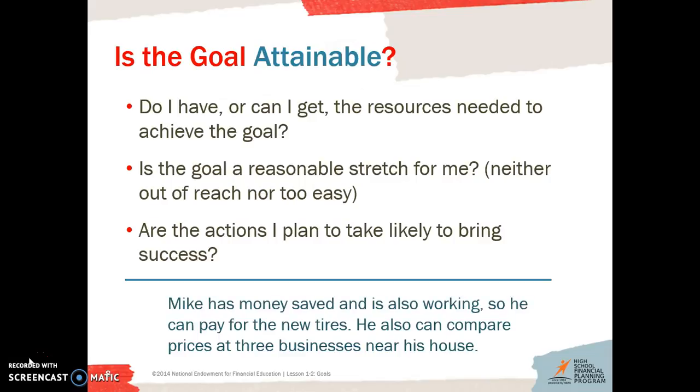So, okay, Mike has money saved. He's working, so he can pay for the new tires. He also knows how to compare prices at 3 businesses near his house. $500 is a huge price to pay. So if he can find somebody who's going to sell him tires for $20 less or even $50 less, he'll probably prefer to go to that mechanic rather than one that sells it for more expensive prices.